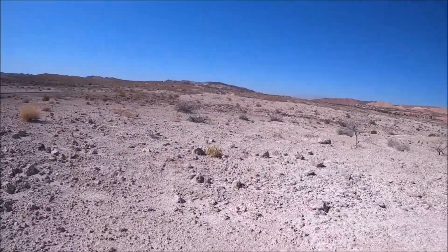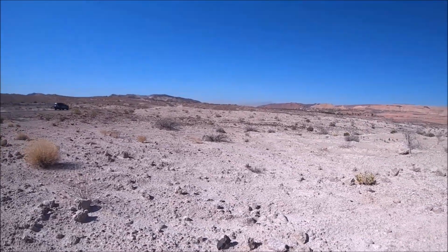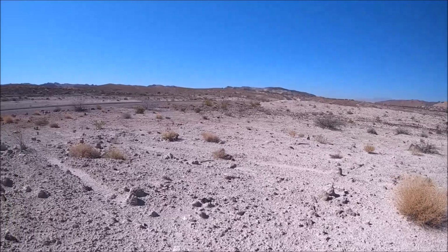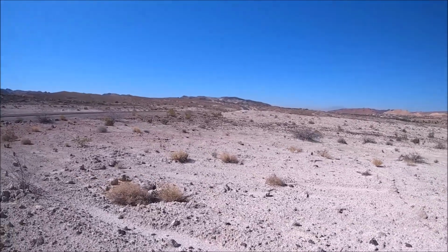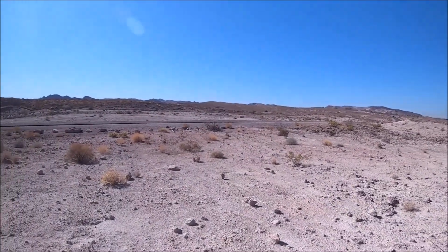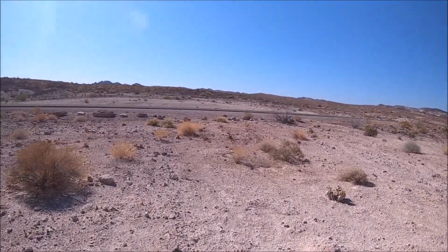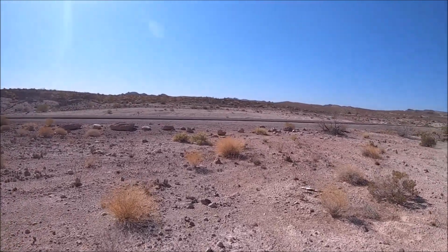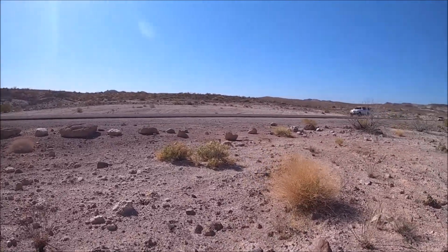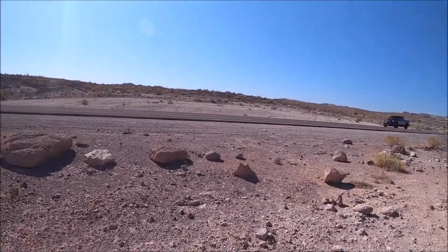These gypsum deposits can be found throughout the Lake Mead recreation area. This is just one huge outcropping here, the east and west side of Lake Mead Road that we're coming up on. Gypsum is just quite a bit of it in this area. It's an economic mineral used in sheetrock and fertilizer and other things. But there's a huge commercial enterprise with gypsum out here.